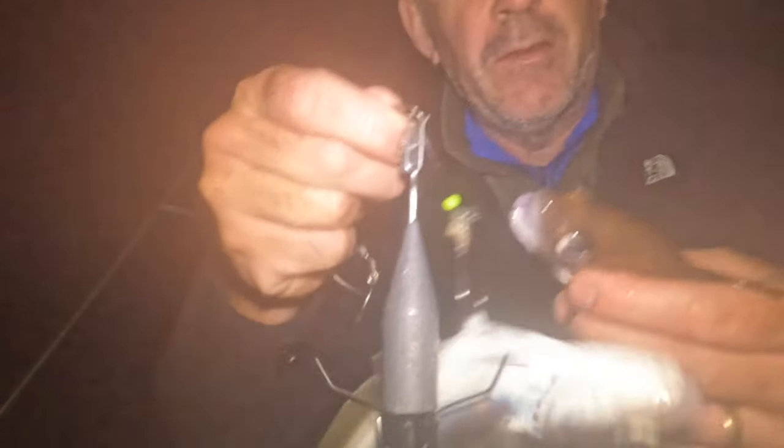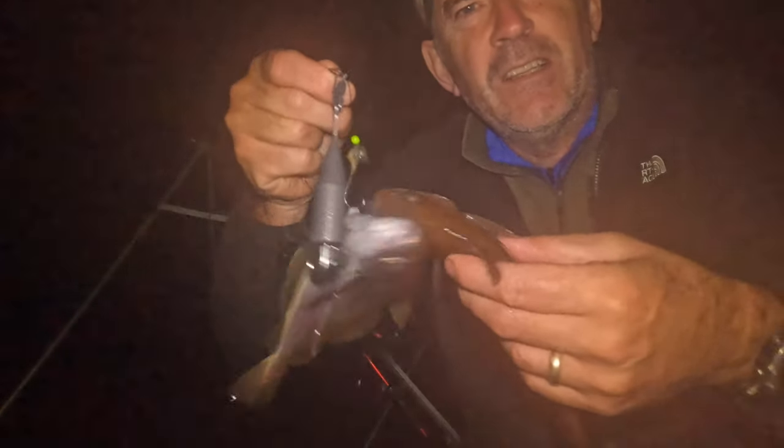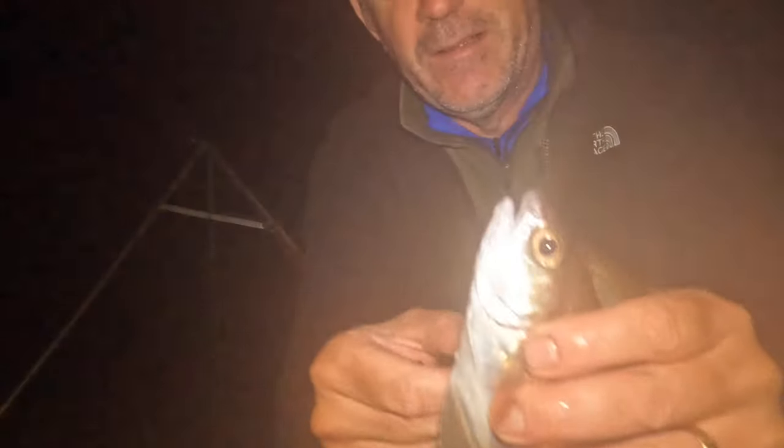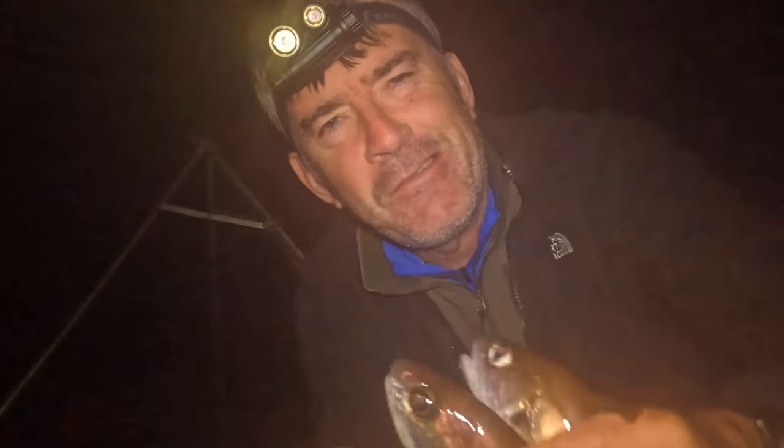Well, there's been plenty of pouting tonight. And I've had a double dogfish on a pennel before. But here's a double pouting. This one's hooked in the mouth, and this one is foul hooked in the tummy. Two pouting on one trace. Oh well, can do it with dogfish, now can do it with pouting.